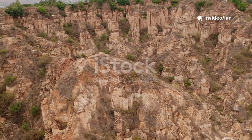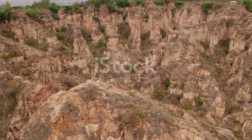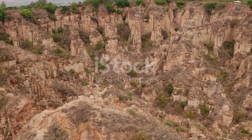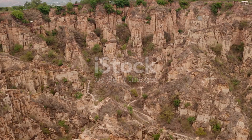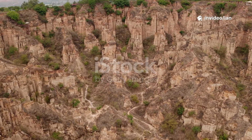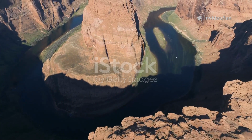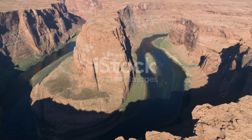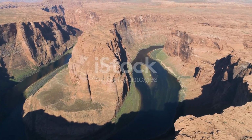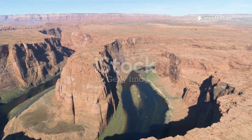Some of Earth's most breathtaking landscapes owe their existence to the relentless action of erosion. Towering cliffs, winding valleys, and deep gorges are all the result of millions of years of natural forces carving and shaping the land. Take the Grand Canyon, for example. This immense chasm was carved by the Colorado River, which slowly cut through layers of rock over millions of years. The result is a stunning natural wonder that reveals the history of our planet in its colorful, exposed strata.